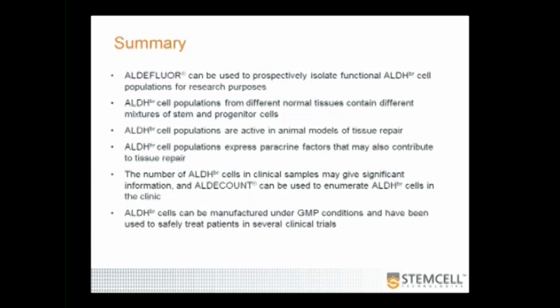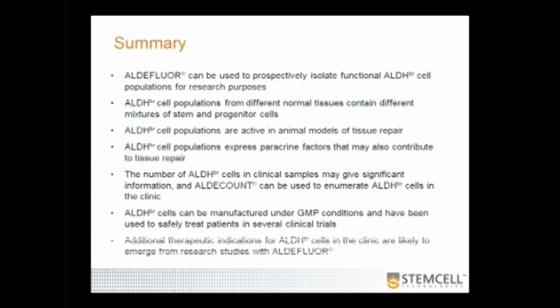The trials show that ALDH bright cells can be manufactured under GMP conditions. They've been used safely to treat patients in several clinical trials. And additional therapeutic indications for ALDH bright cells in the clinic are likely to emerge from research studies that are carried on with ALDEFLUOR. ALDEFLUOR results can probably be translated efficiently into the clinic based on what we've seen so far.